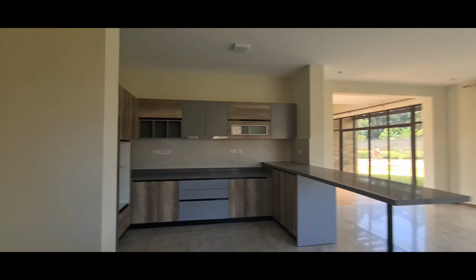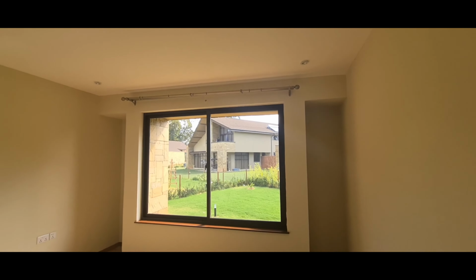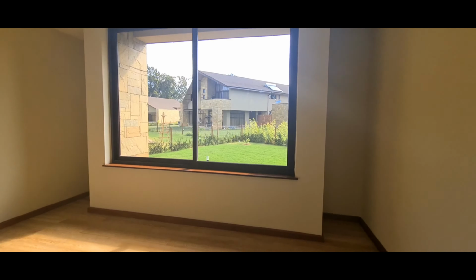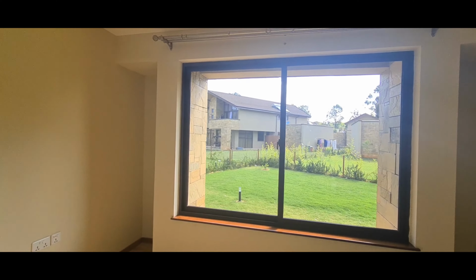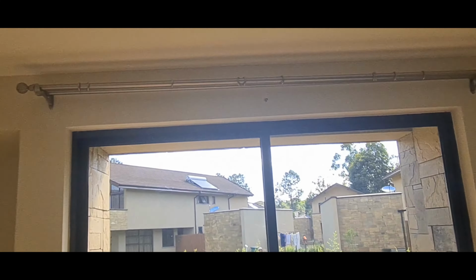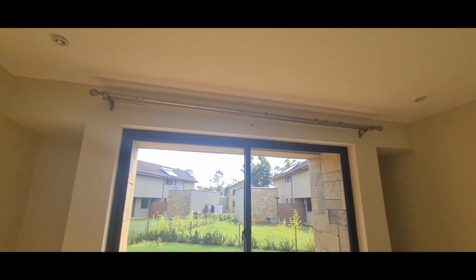First we have the first bedroom, the guest bedroom, the biggest bedroom. Also the wooden floor, so the house doesn't have a cold. And the natural light is coming. And I love this. The curtain roll is so huge. Yeah, they look beautiful.